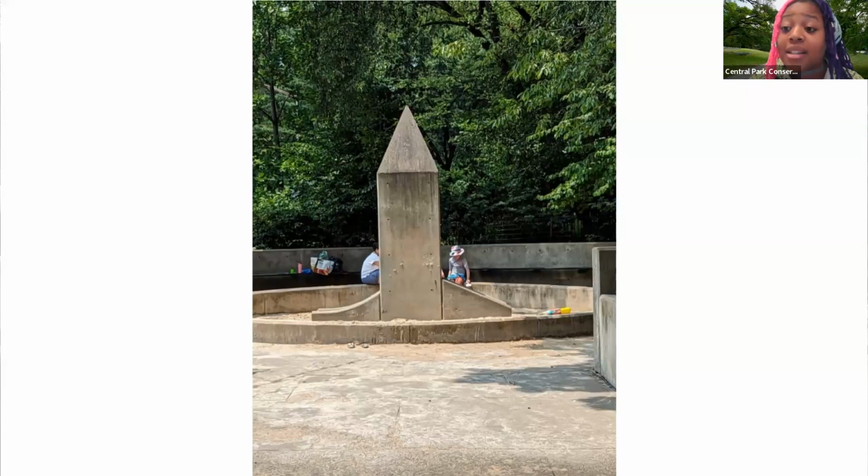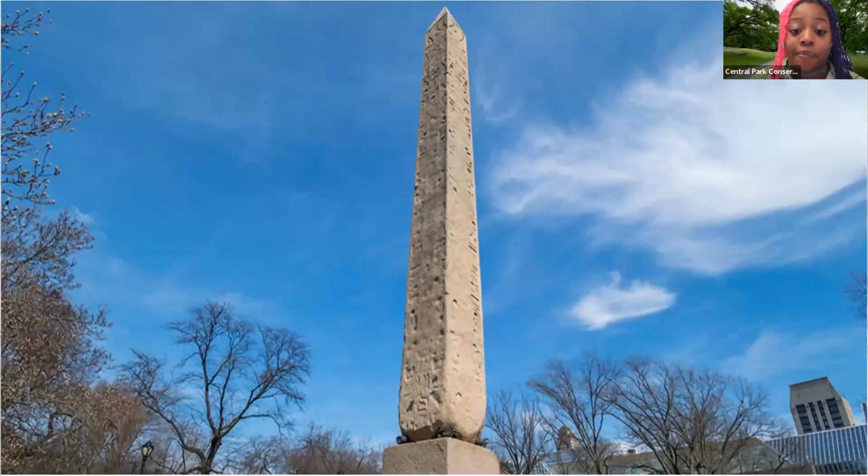But let's get a little glimpse at what the obelisk actually looks like. So this is the obelisk that sits inside Central Park, not too far away from this playground actually. And essentially it's also known as Cleopatra's Needle. This was originally discovered by the Romans in BCE 12, but essentially it was one of two obelisks that was gifted in the 1870s. The Egyptian government decided to give one obelisk to England and the second obelisk to us, the United States. And it has been sitting there ever since.